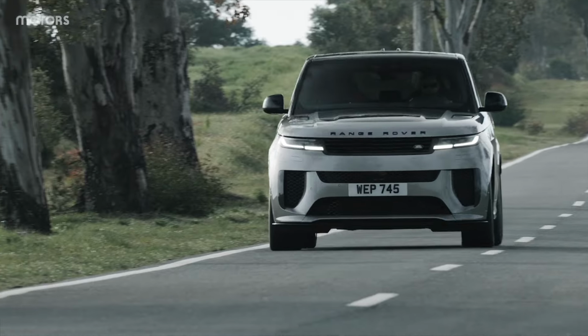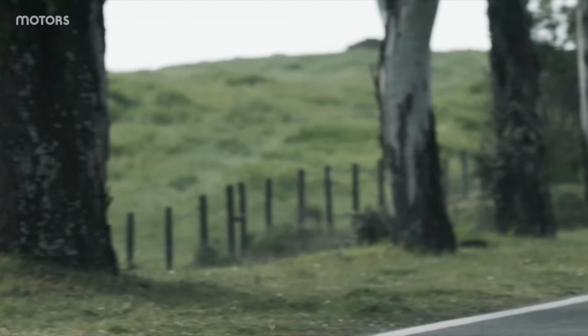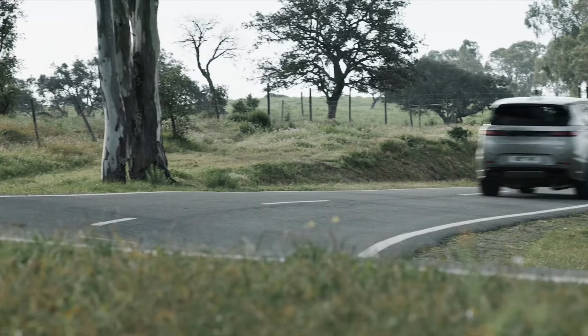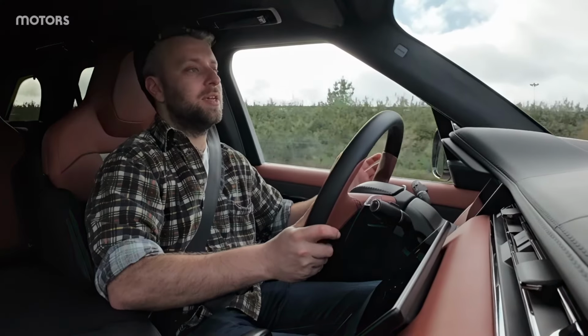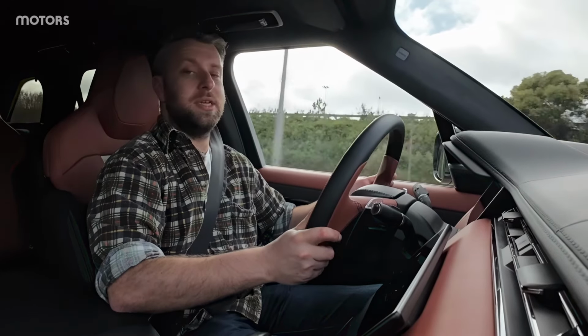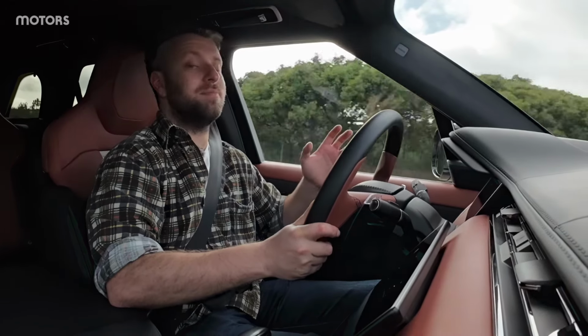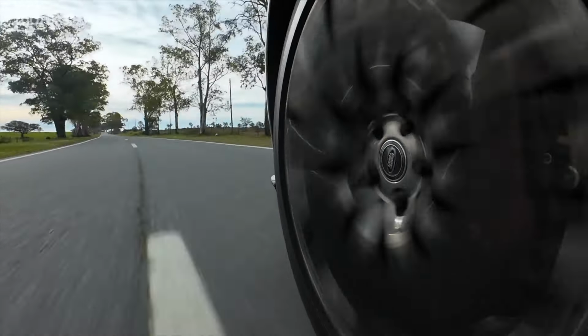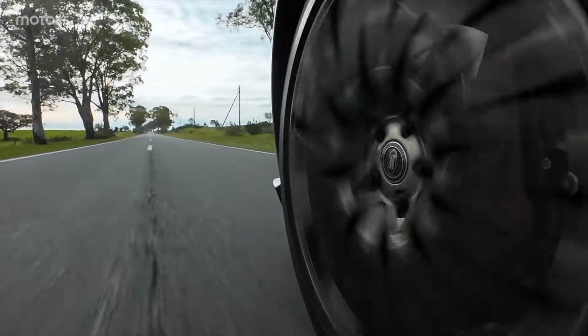Core to the new Range Rover Sport SV is the 4.4 litre twin turbocharged V8 engine with 626 brake horsepower, making it the most powerful Range Rover to date. Of course, that equates to a 0 to 60 mile an hour time of just over 3 seconds really, and it's all sent to the road via an 8-speed ZF automatic gearbox.